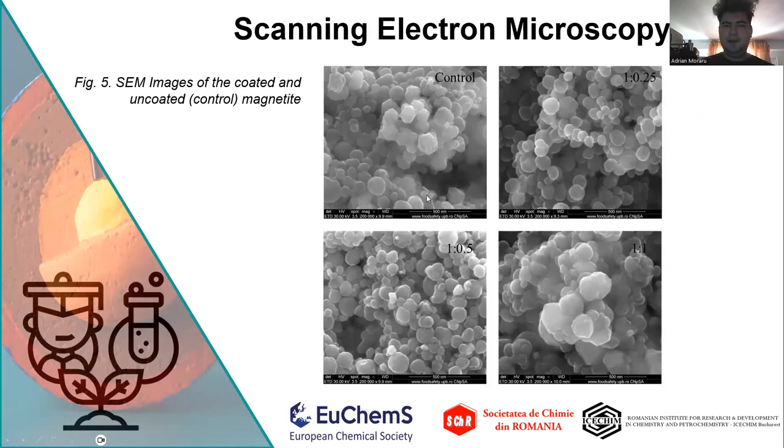From the same images, we can see the morphology of the particles. Before coating, the particles had a quasi spherical structure with a dimension of around 98 nanometers. The morphology did not change for lower silver concentrations, as we can see. And at higher concentrations, we can see some polyhedral structures, which can be associated to silver nanoparticles that were obtained because we had an excess of silver in the solution. Also, we determined the thickness of the silver on the particles, which was between 5 and 10 nanometers, depending on the concentration of silver.